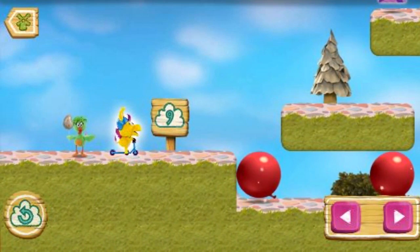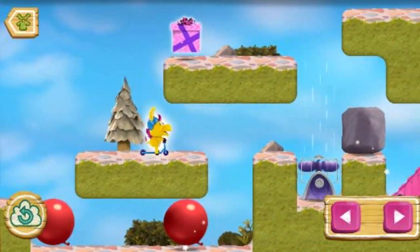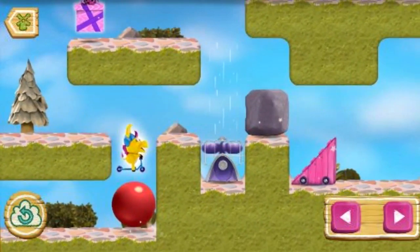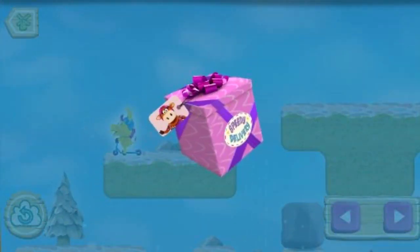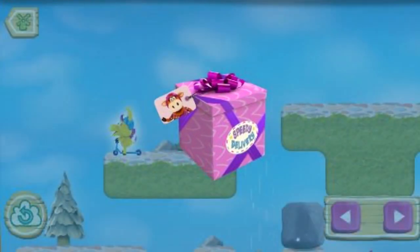Next speedy delivery, here we come! Whee! Woohoo! Yeah! All right! Woo! This one is for Harriet Elizabeth Cow. Let's go find her.